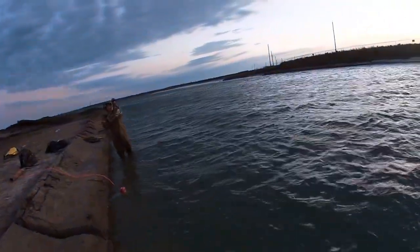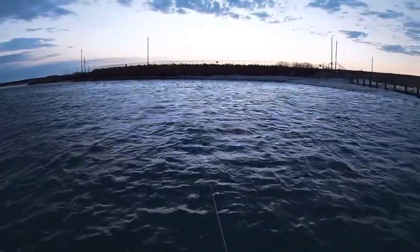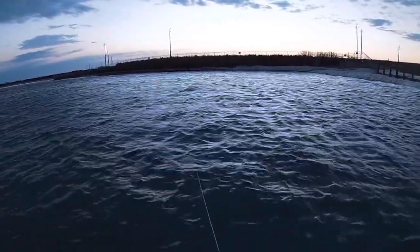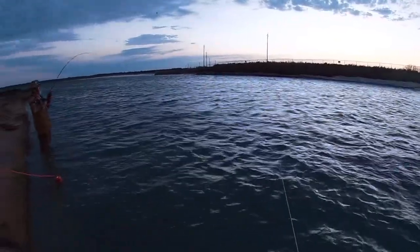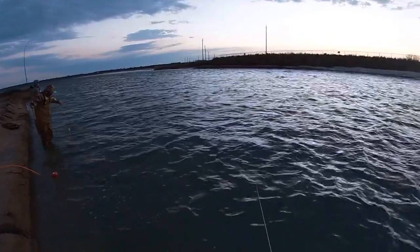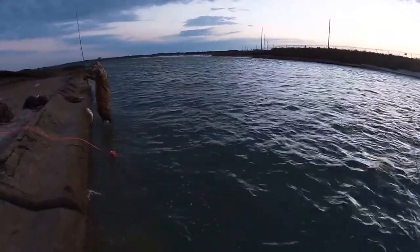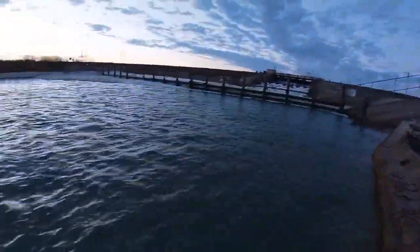Ian's on. Another nice trout, bro. Not as big as the other one, but he looks like a keeper too. Maybe. Maybe 17? Yeah, he's like maybe 16, maybe real close.